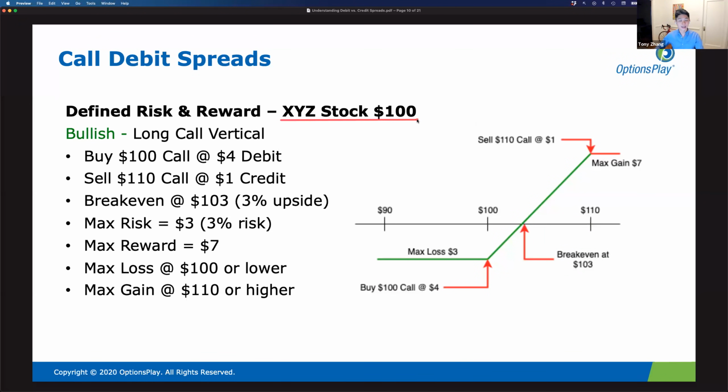So stock XYZ, again, $100 stock. I think the stock is going to go to 110. I think it's going to go higher. So what I'm going to do is look at buying a debit spread. Now, what is a debit spread made of? Even if you have no idea what a debit spread is, we're going to walk you through this. So I'm still going to buy the same $100 call option. It's still going to cost me $4.